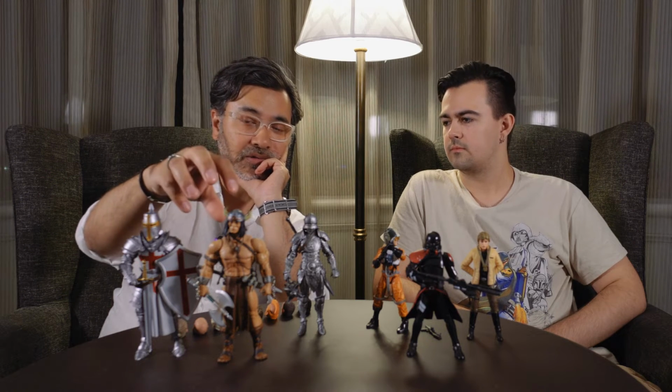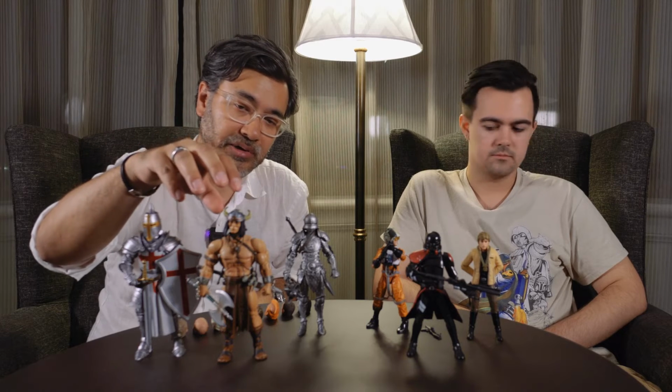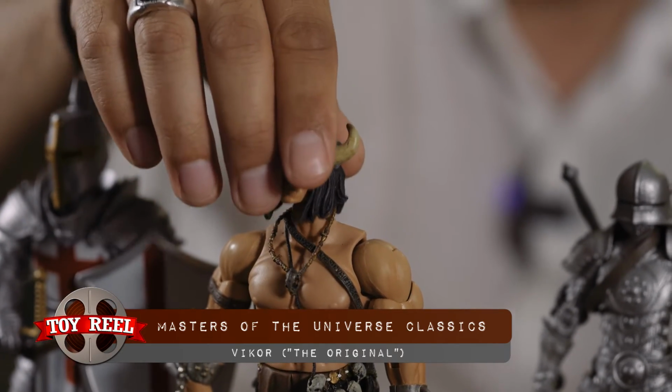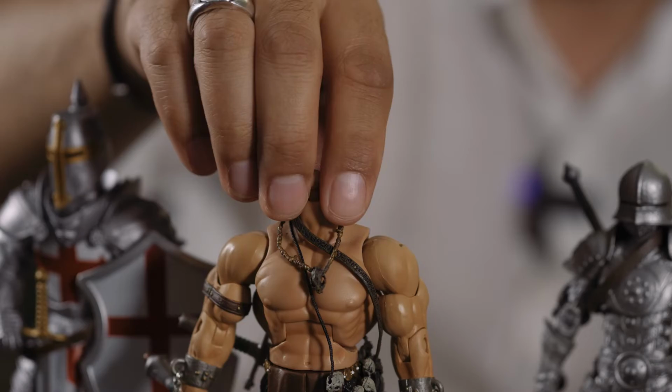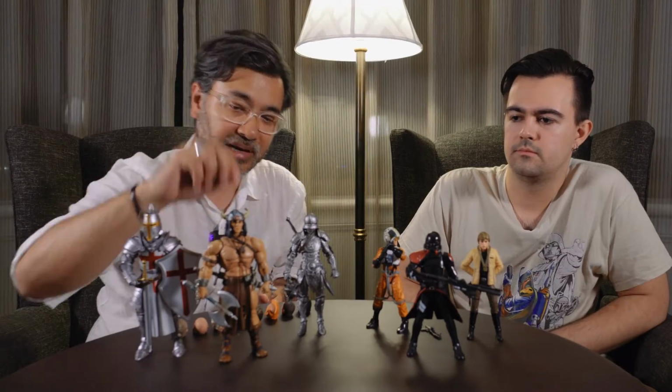The reason why I picked this figure is because I love the Conan look, right? There's a certain likeness to it, and I think in the universe he's called Vicor. You'll see several little accessories that I've added. You can see a little necklace here, a bag, and then several bones here as well. That is something I pinched from the NECA Predator figures. So I added those additional bits, right?